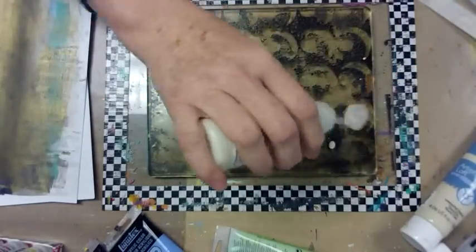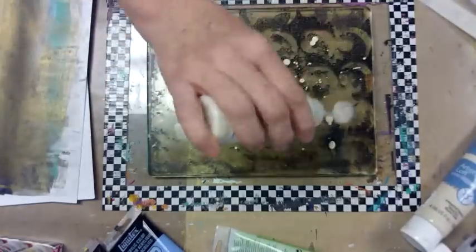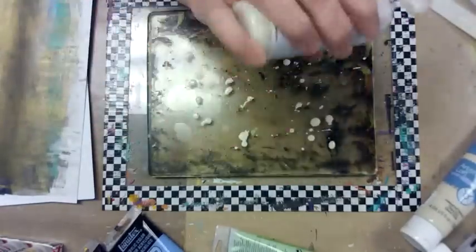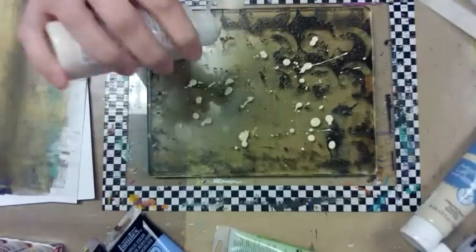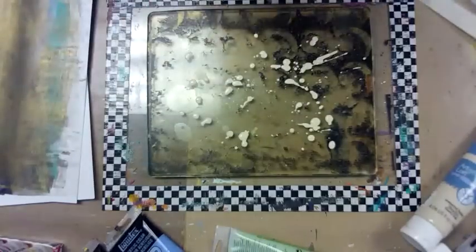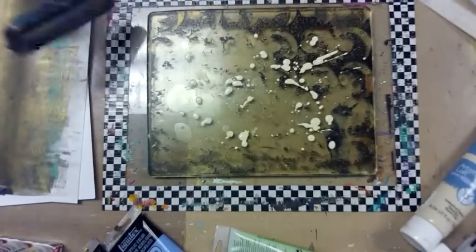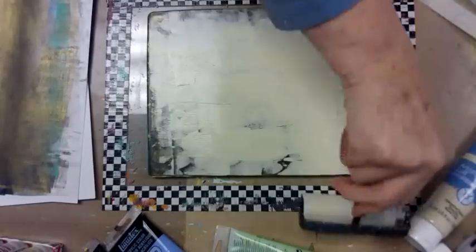And I'm going to sprinkle on, I like to use this fluid acrylic. You don't have to use this. I don't know why I started using it for this, and I just always do now. But it's the Titan Buff. It's just barely an off-white color. And sprinkle some of that around. Brayer that on.